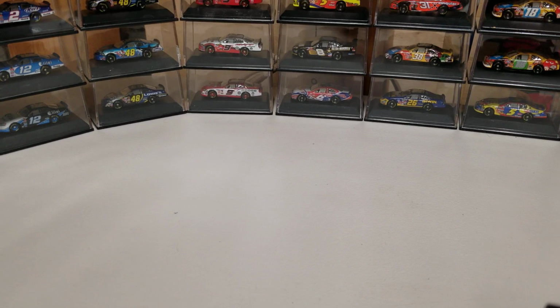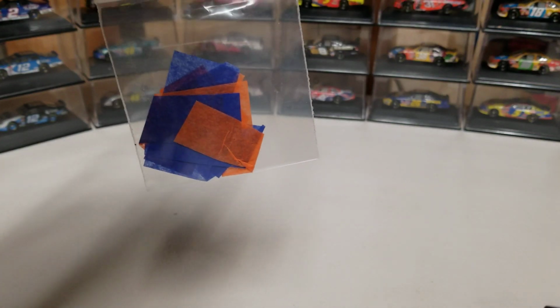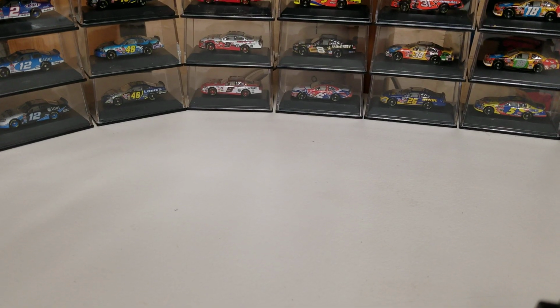Now, it does come with two things. It does come with a bag of the raced confetti. There you see it there. Orange and blue. And then we've got this one here.